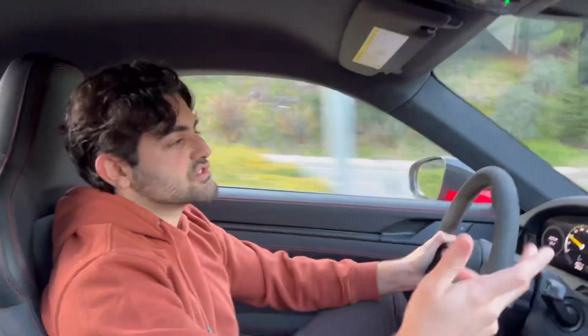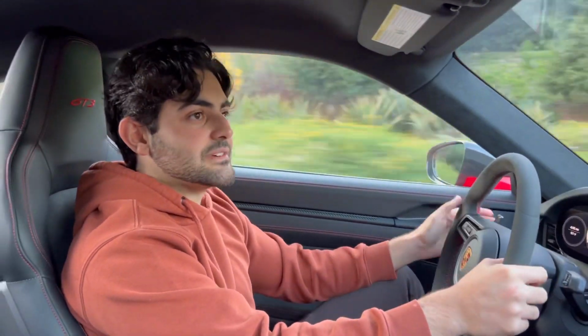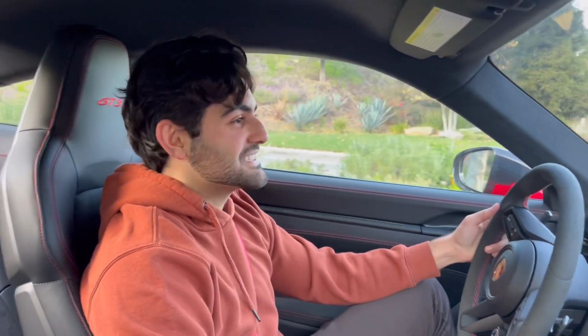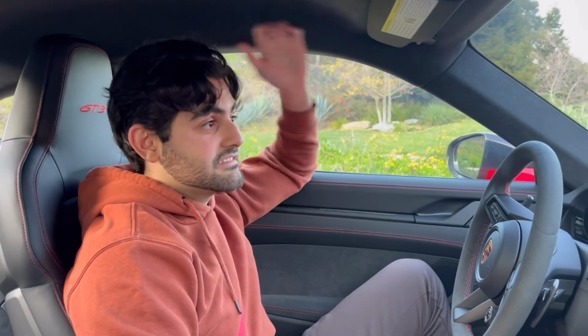If you're buying this car to track it all the time, yeah, get the bucket seats. But if you're actually going to be riding around in the city, LA traffic, trust me, you do not want to be sitting in bucket seats when you're in LA traffic. So if anyone watching is thinking about getting a GT3, I would recommend the normal seats.